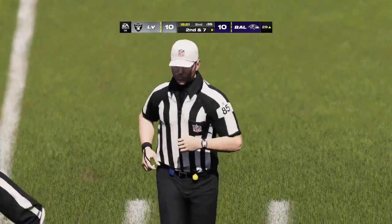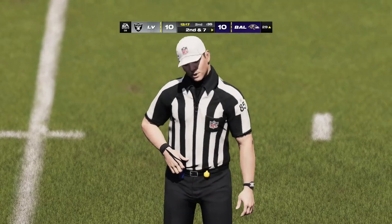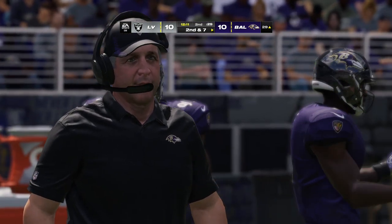Turnover, that's what we do. Other way, let's go. So that one overturned. They say the knee was down, and that will not be ruled a fumble.